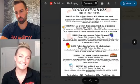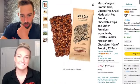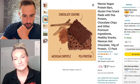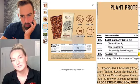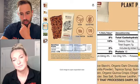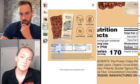Okay, yeah, let's dive into the macros for a second. So they're like a puffy protein. It looks like it'd be better tasting. Those do look pretty yummy. I would argue that's probably not too much of a protein bar per se. It's kind of reminiscent of a Kind bar. As you can see, it's got about 10 grams of protein, 170 calories.